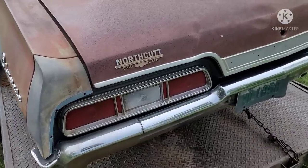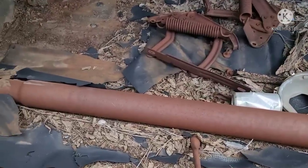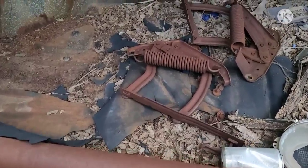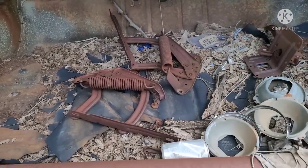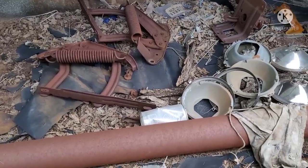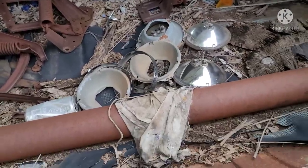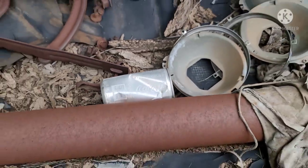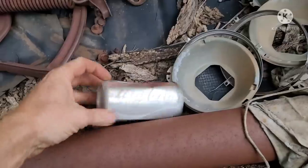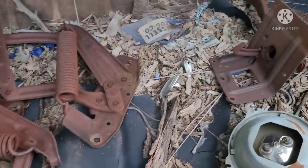Northcutt Chevrolet. Coming to Kansas is probably the farthest from home this car's been for a while. Drive shaft, hood hinges. Hood hinges are reproduced, so a guy could exercise these, see if they can get working again, or just pick up some new ones. Headlight buckets are always good to have. Vintage Coke can. Red's the least UV stable color, so that thing's pretty faded out. Nothing else really to speak of.